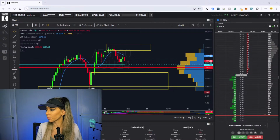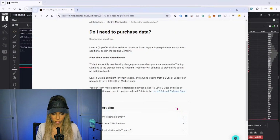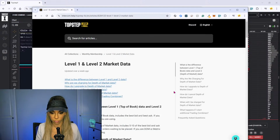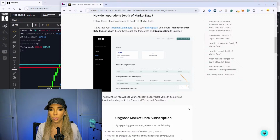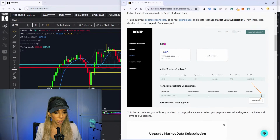Level 2 data. Oh, here we go. Okay. How do I upgrade to depth of market data? There we go. We learn something new every day. All right. So, manage market data subscription should be an area in your billing section. And then you say account type and then click on the 3 dots and it says upgrade data. So that's how you add it. So manage market data subscription in billing section, that's where it's going to be.